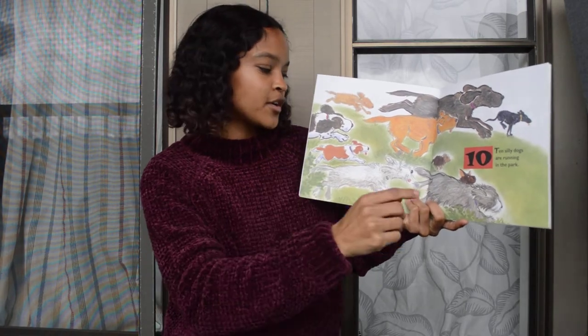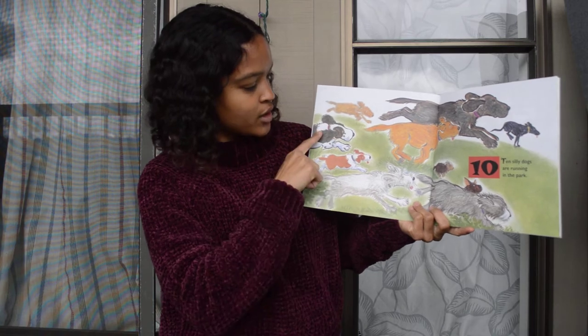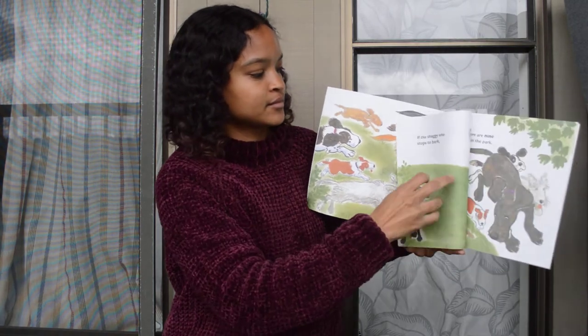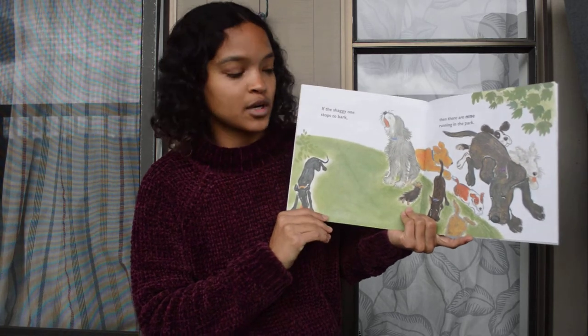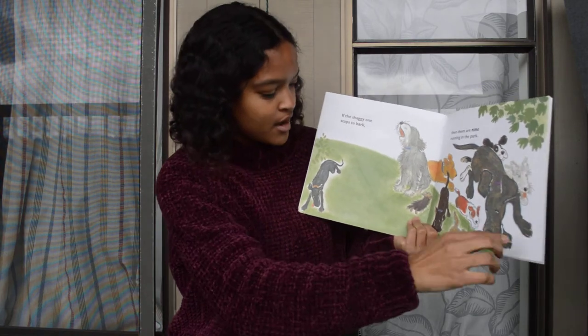Ten silly dogs are running in the park. 1, 2, 3, 4, 5, 6, 7, 8, 9, 10. If the shaggy one stops to bark, then there are 9 running in the park. 10 take away 1 is 9.